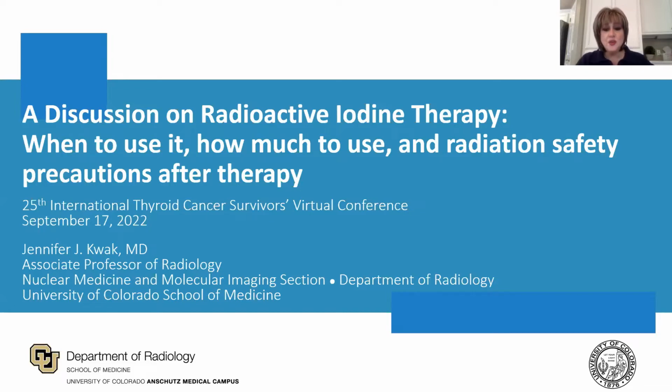This is session 266, and this session is going to be a discussion on radioactive iodine therapy, when to use it, how much to use, and radiation safety precautions after therapy. I am going to be personally very interested in hearing all this because I've had that experience twice.